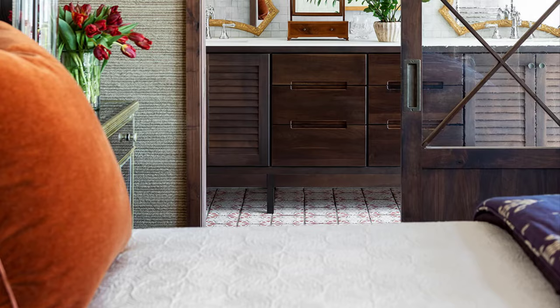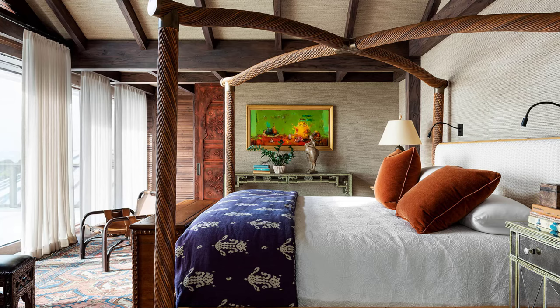Hap's favorite is the opulent walnut bar, reminiscent of watering holes the couple enjoyed abroad. Other intricate moments include hand-carved Moroccan doors, which bring artistry to the most ordinary corners of the home, from the kitchen cabinets to the powder room door featuring mother-of-pearl inlay.